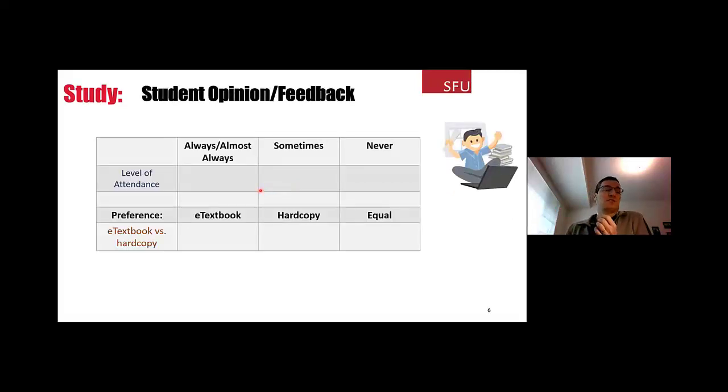We're curious how often students attended. So 52% of our students always or almost always attended lectures, 40% sometimes, and 8% never, which is consistent with the traditional course.